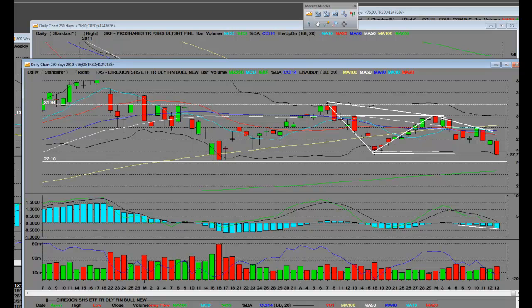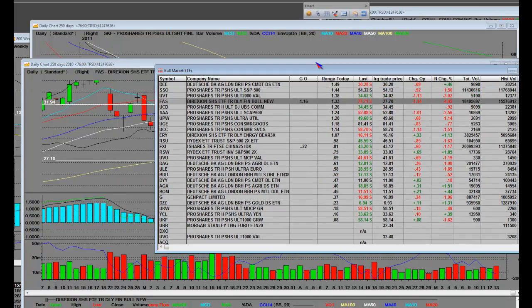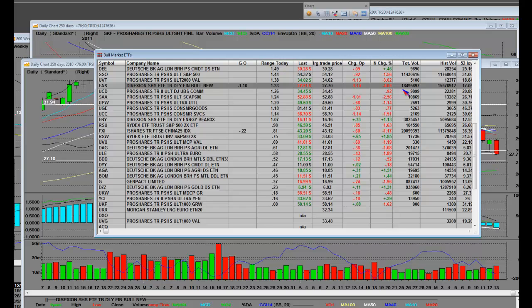And each one of them, the FAS right here, here's the volume. It's got plenty of volume, this FAS bull does. And that bull can be sold short. And it's a good one to trade intraday. The movement ratio is only $1.33. Okay, so you know 1.33 is going to be the ranges, top to down or bottom to top. It doesn't matter. That's your yield.